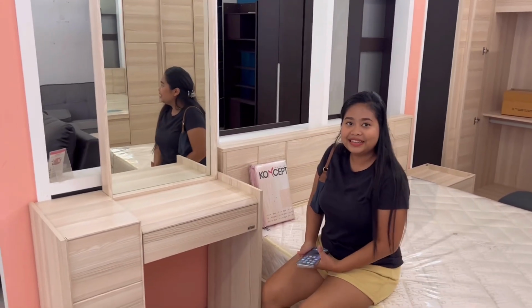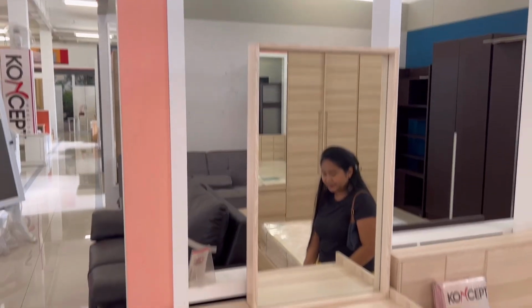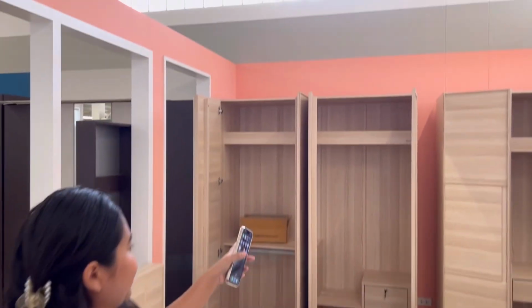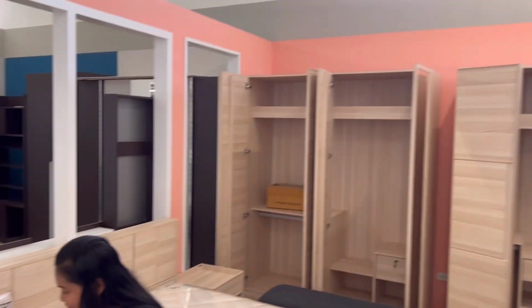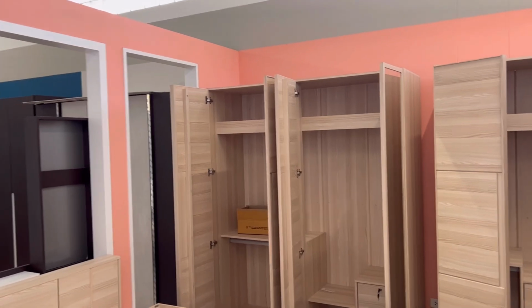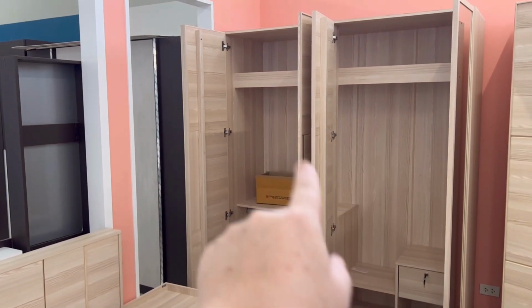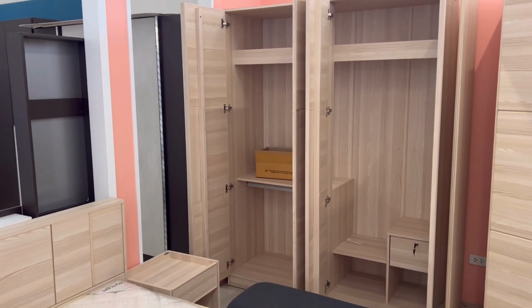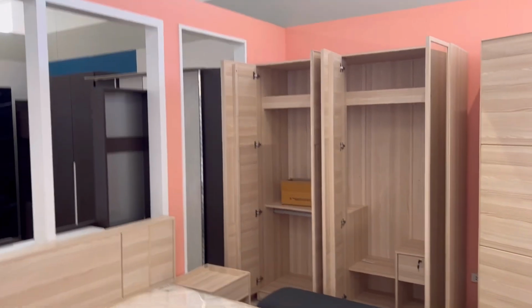Honey, we found something. Pebble makeup. Concept brand. Concept. Pretty good brand. And what else? We get furniture, a closet, but we get a slide, not open like that. Yeah, sliding doors. All right. So tomorrow we get this and we will put it in the master bedroom, with sliding doors.